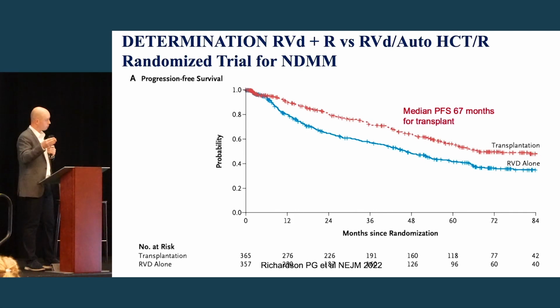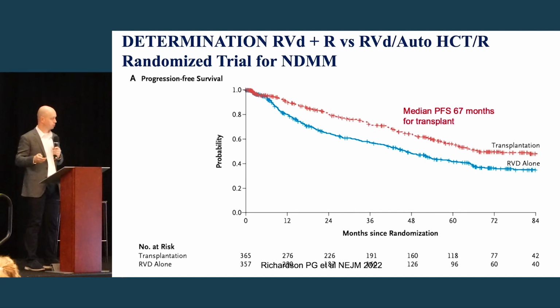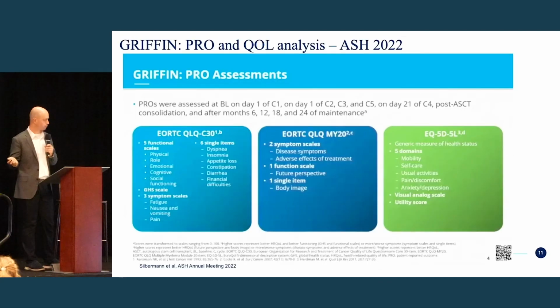The former clinical director of our program, Dr. Libby, was very involved with this. Many of you know Dr. Libby, and he was one of the co-authors on this paper. So we contributed quite a bit to this study.